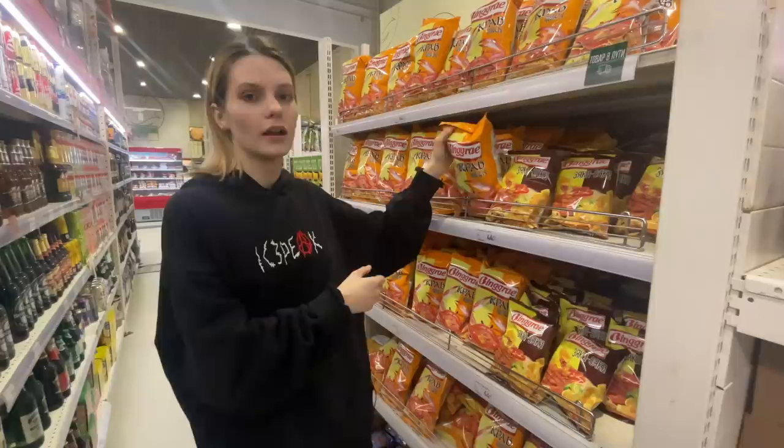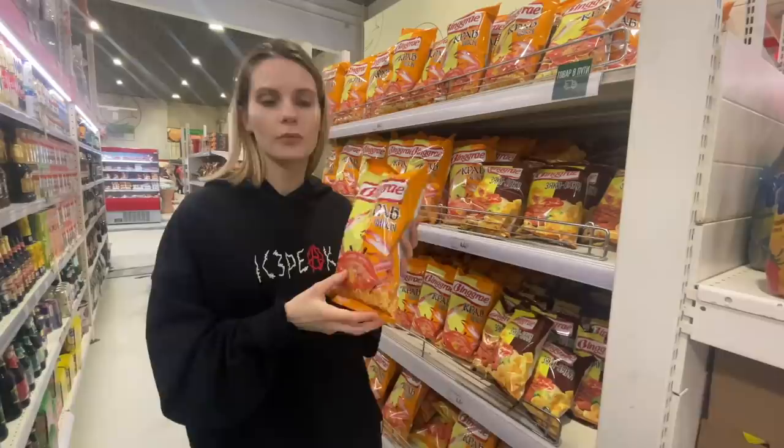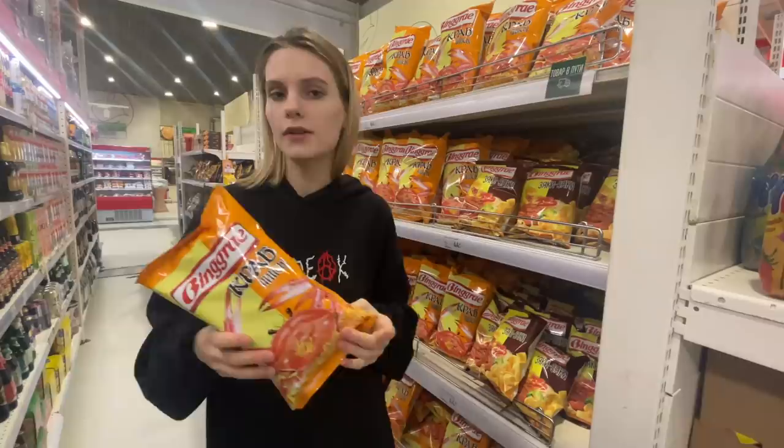These are chips from Bingre company, and also there is another flavor, zaki-zaki. There were others, but this one is my favorite one. And actually, guys, I don't want to confuse you because it's originally from Russia. It's not from Korea, as I thought before, because here it says that it's made in Novosibirsk.